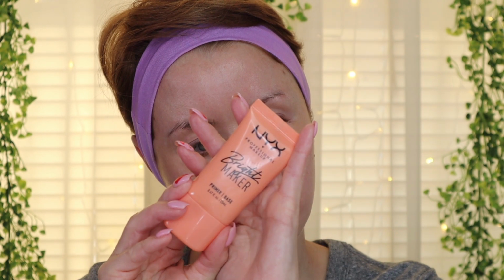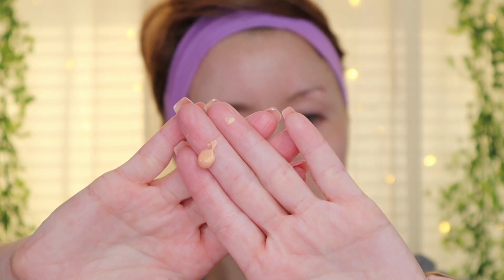Now, I have another primer. It's the Bright Maker Primer, and this is more obviously of a brightening, luminizing type of primer, and you'll see what it looks like right there. So it's like a light peach color, and I'm gonna focus this on the perimeter of my face. So just like in this area. And this has kind of like a light peach scent. Now, I'm going to give this about a minute or 2 to set. Maybe that is something that I should have done yesterday. So I'll be right back.